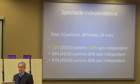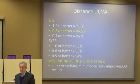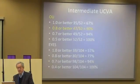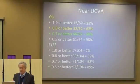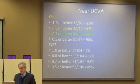And there we have our results. We did 52 patients, 71% of them were 100% spectacle independent. Our distant vision, 0.8 or better, 86.5%. I highlight the 0.8 because I find that the patient with 0.8 vision is happy. And then some of them had mini monovision with 1.25 or less difference between the two eyes. 11 patients had this, improving the vision of both eyes simultaneously. Intermediate vision, 0.8 or better, 90% of patients, which is not too bad. Near vision, this was worse with the Lentis lens, 0.8 or better, 62%, 0.7 or better, 88%. 0.7 is J2, and you can do most things with 0.7, so that's actually not a bad result.